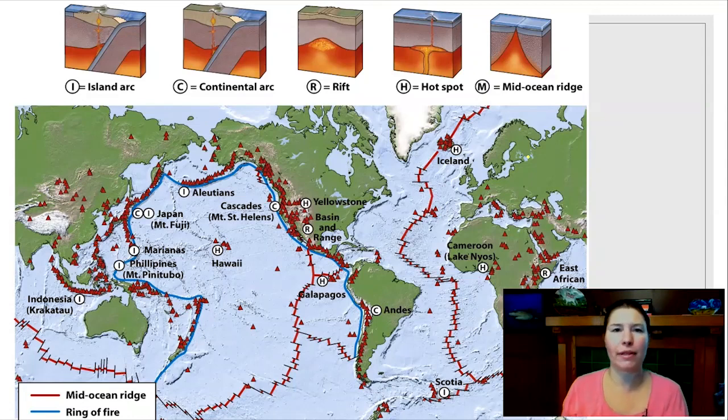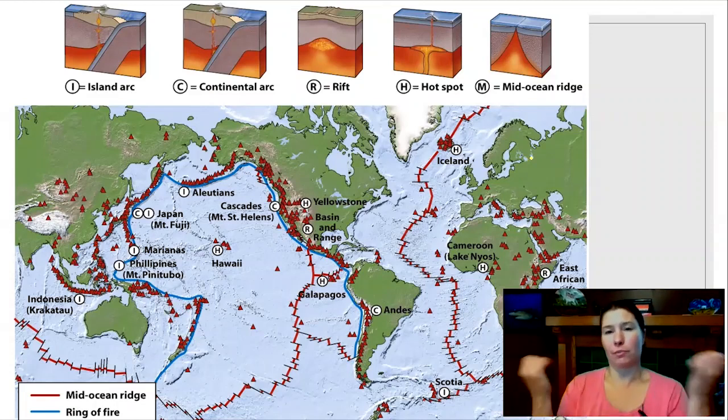This isn't just hypothetical. It isn't like, oh, divergent plate boundaries are where this happens, and convergent plate boundaries. Where on our planet do we see these things? What links them together, what makes them similar, and what makes them different from one another. That's kind of cool.